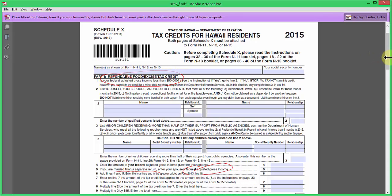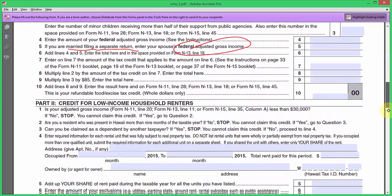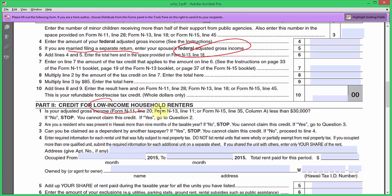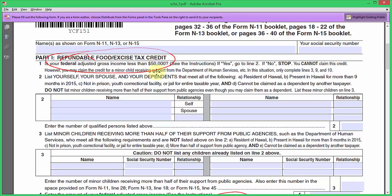Let's take a look at the second credit here on this Schedule X, called the Low Income Housing Credit, Household Renters Credit. So again, the cost of living is quite high in Hawaii, so again, we want to help lower income taxpayers. In this case, Hawaii AGI must be less than 30,000. Remember, the food excise credit was federal AGI of less than 50,000.